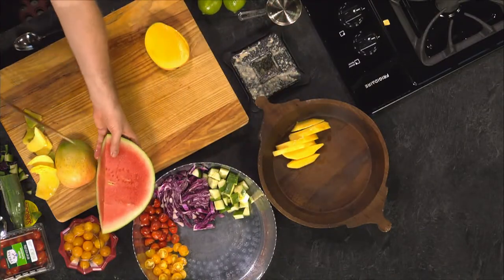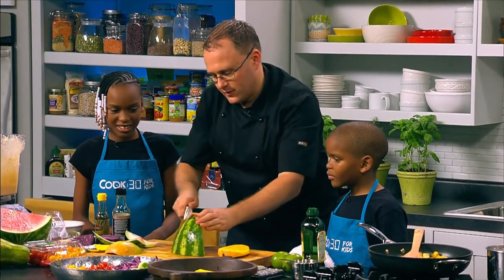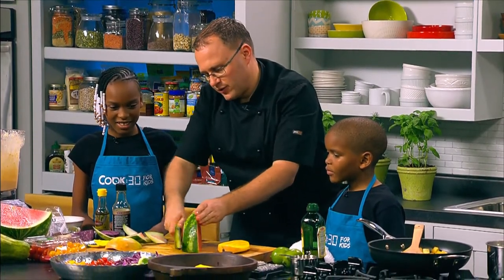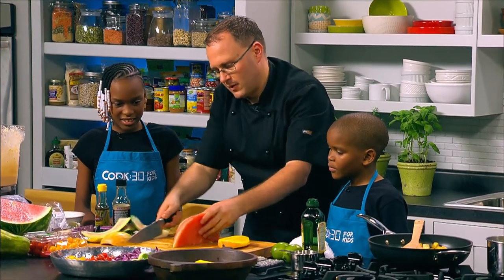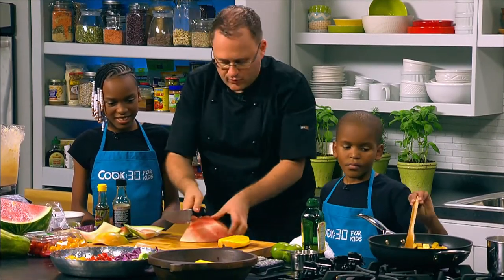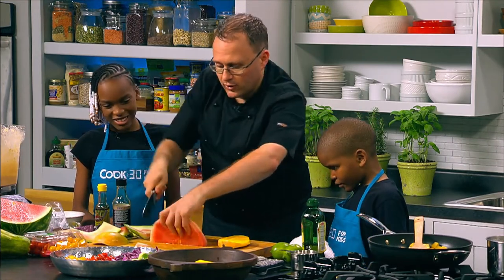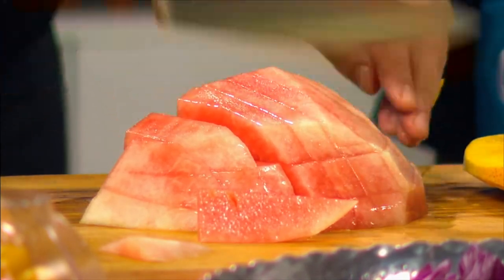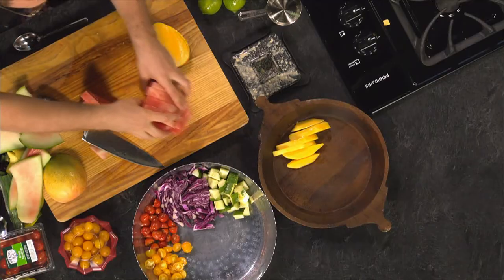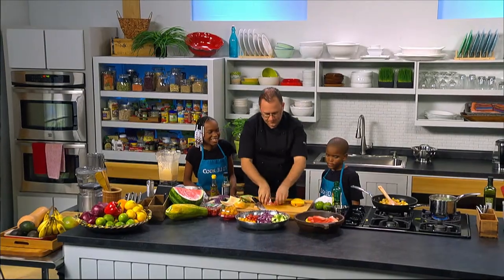Just roughly, we'll do some slices of watermelon as well. Slice off all the stuff you don't want to eat before you start cutting it. And there we'll just cut through here. You can cut it however you want, but I quite like with this one doing little wedges you can actually use to pick up with your fingers. So it's much easier. We'll arrange those in a rough area there.